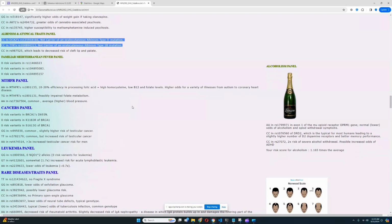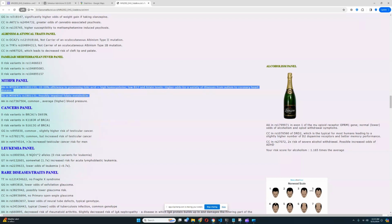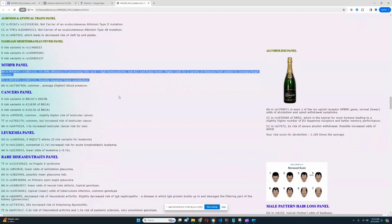Very, very cool. He does have a genotype for impaired folate metabolism in the MTHFR gene, so we might see increased levels of homocysteine for the homocysteine panel. Actually, yeah, we will see that. We will see increased homocysteine levels because this genotype is also very risky. So you see 10 to 20% efficiency in processing folic acid and high homocysteine. Yeah, so we will see high homocysteine levels for the homocysteine panel for sure. This will be very interesting to watch.